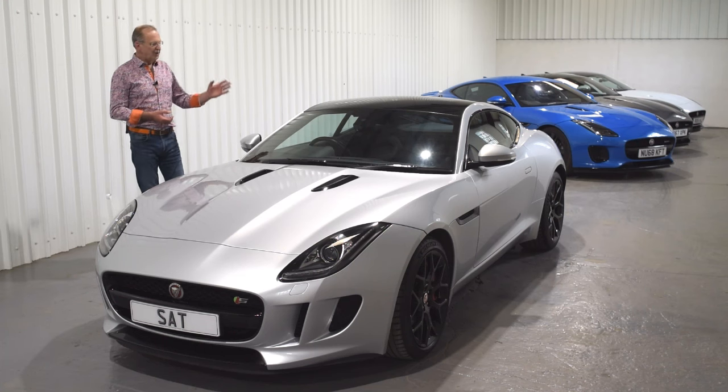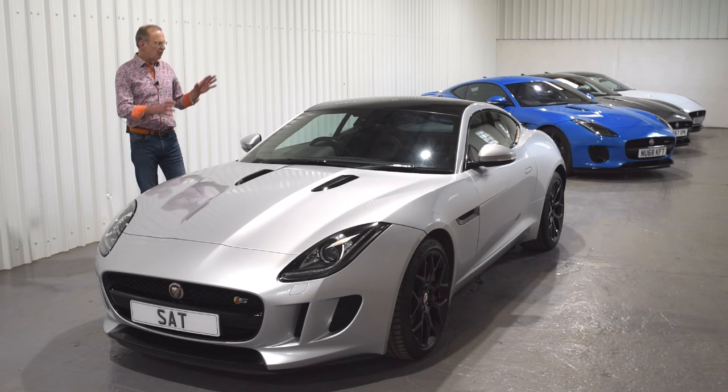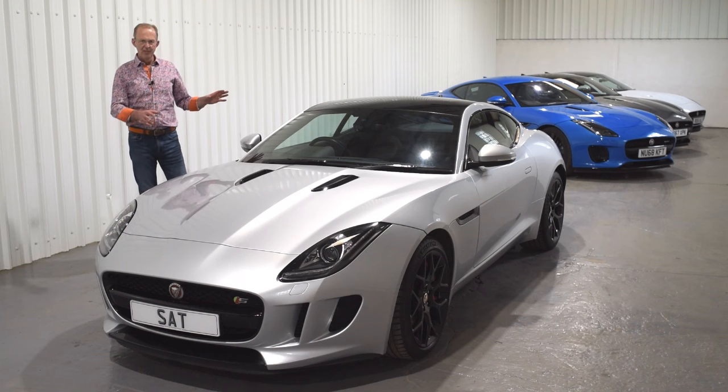It's a real pleasure to have this car here with us at Trinley. It's a V6S coupe in rhodium silver, bright, shining silver, with black pack, panoramic roof, and sitting on freshly factory refurbished 19-inch centrifuge wheels in gloss black. It's a real statement in black and silver. It's in fabulous condition with a great range of extra cost options and super low mileage. Let's take a look around the car.